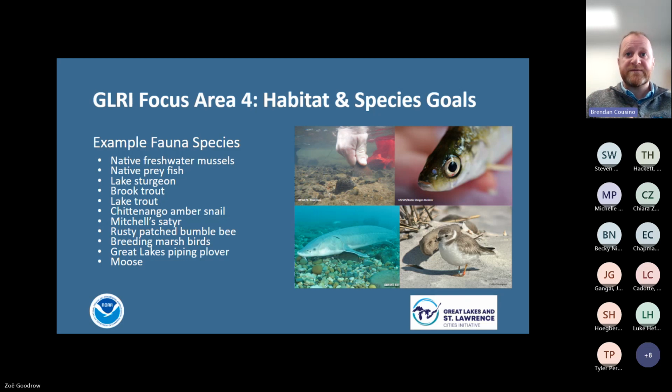You've got 4 species of fish listed. You've got insects and pollinators listed, with the Mitchell satyr and the rusty patch bumblebee, birds with breeding marsh birds and Great Lakes piping plover, all the way up to the largest mammals we have, with moose. So the species that you are targeting restoration for can include a real broad range, and not every site needs to include every single one of these species in consideration.